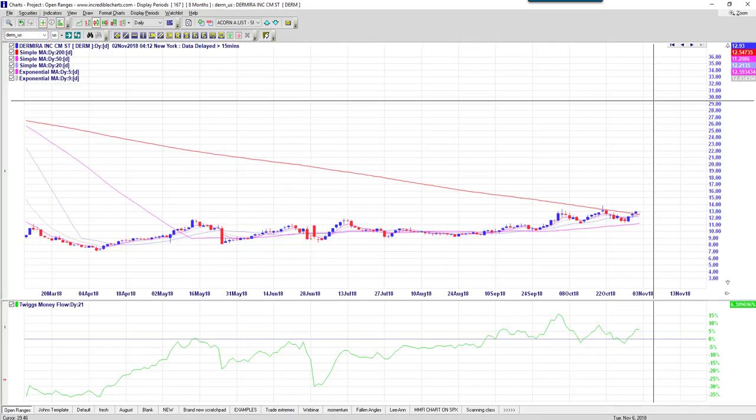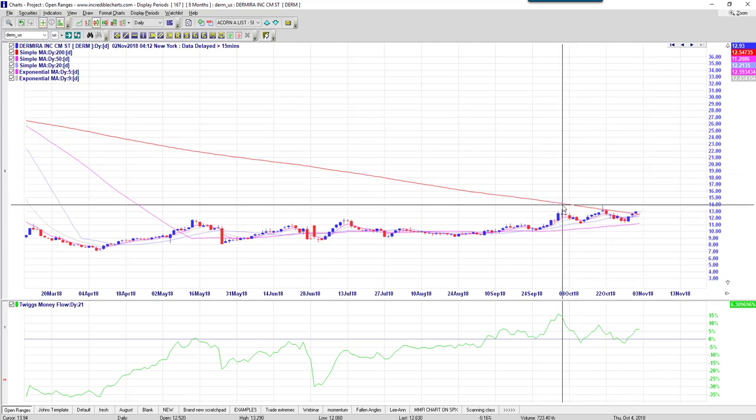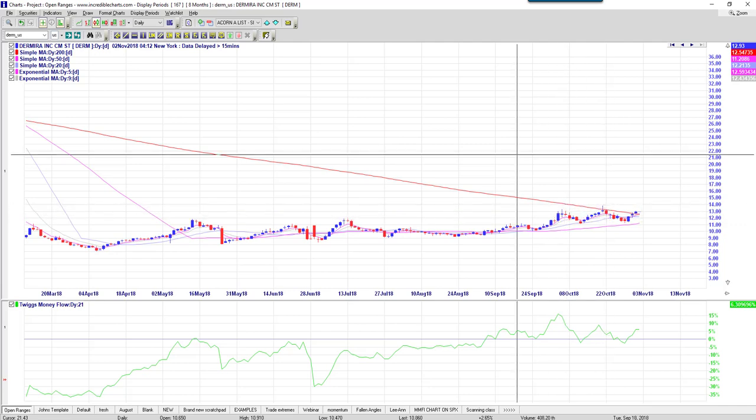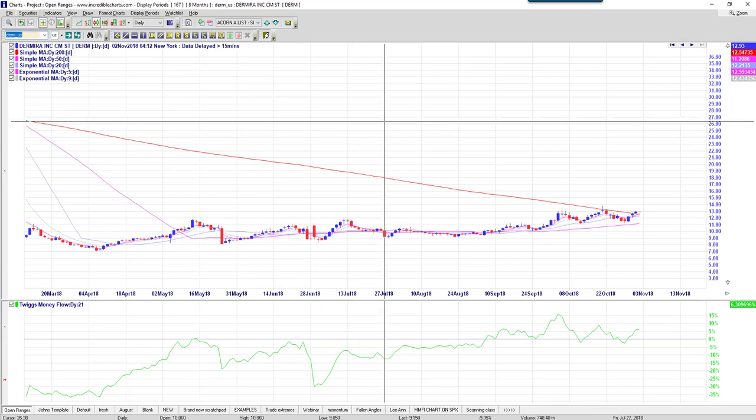DERM has broken above its 200-day moving average for the first time in a while. Money flow is still positive. So this is already an active alert since 10 bucks, so it's done really well so far. Held up really well in the market. If you're not in it already, I would wait for it to break above $14, so say 14.07 for a possible new entry point. The stop currently signal is at 10.87.